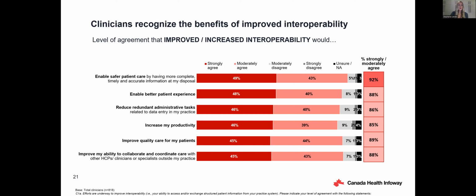As you can see, overall, clinicians very clearly agree that increasing interoperability would be highly beneficial, particularly when it comes to patient care. We found about 9 in 10 clinicians agree it would enable safer patient care as they have more complete, timely, and accurate information. It would enable better experience for patients and improve the quality of care that clinicians can provide.